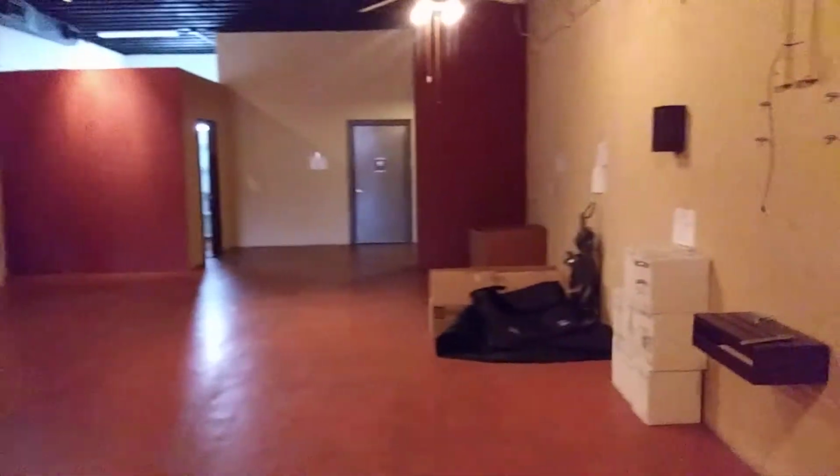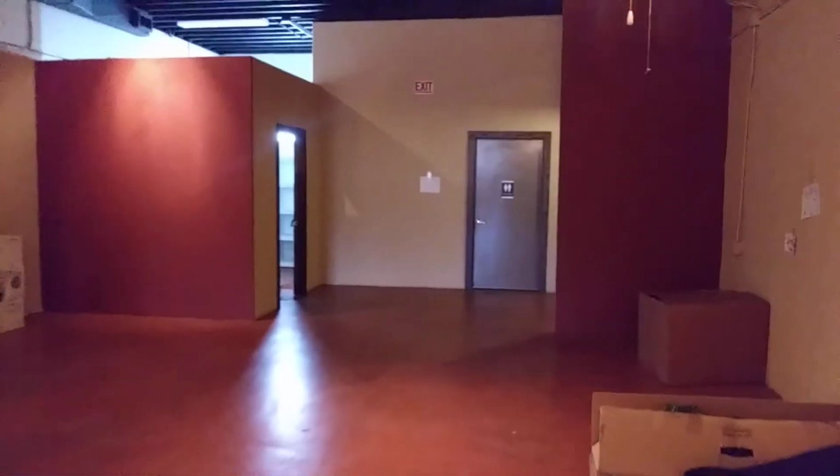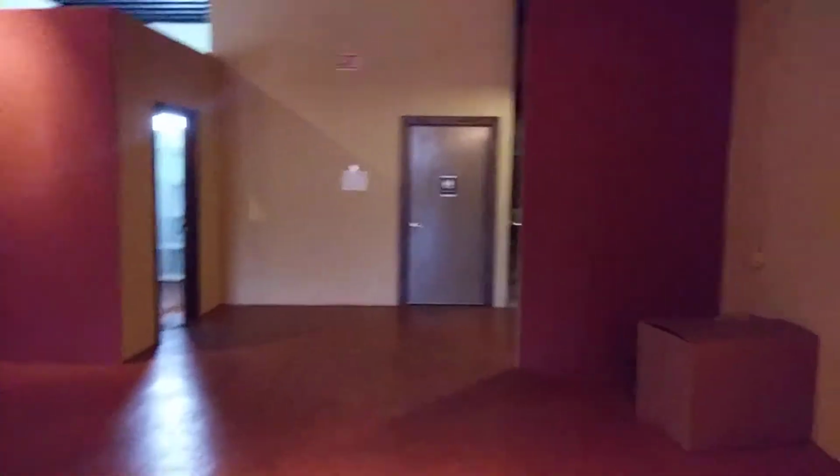The buffalo could stay. Sealable room for wine storage. It has its own chiller. That chiller is owned by Fire Mountain and can be purchased. So, large back area. Total square footage is 2,500 square feet.